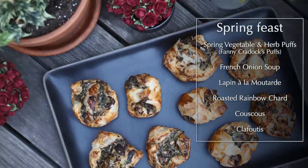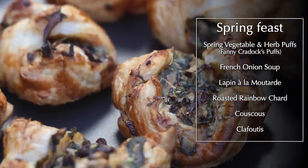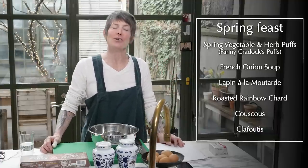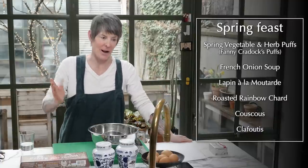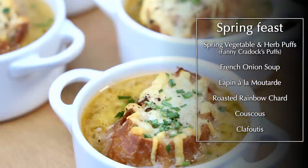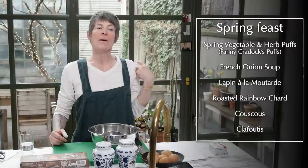Let's do a spring feast for May. What we're gonna make today are Fanny Craddock's puffs, which are sort of a puff pastry appetizer. Slightly suspect, but we're gonna try it together. I'm not sure if a huge piece of puff pastry with filling is something you wanna eat prior to dinner, but we'll make them small and see what happens. We're gonna make some little tiny French onion soups, super chic, almost like a shooter, but a little bit bigger.